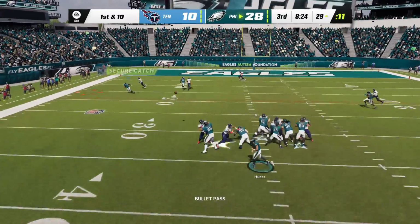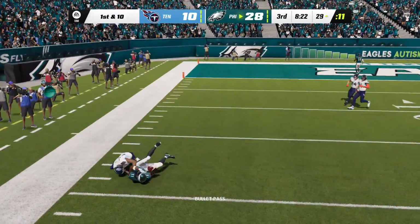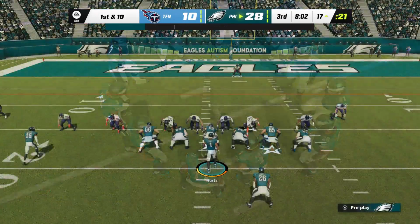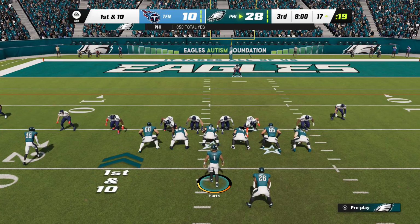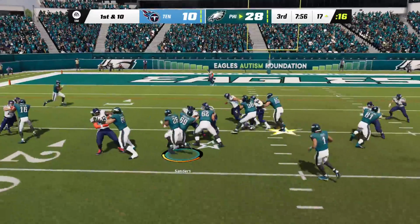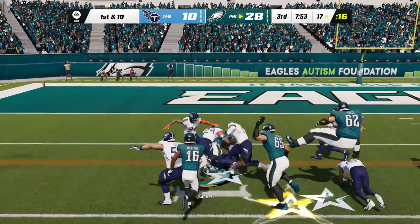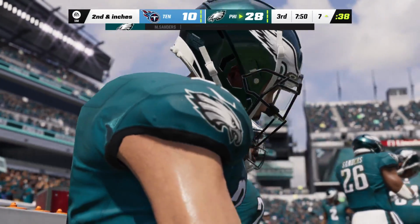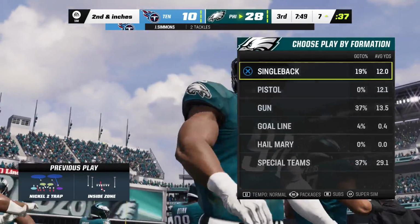They'll look to throw again. Looking for A.J. Brown again, and he's got it again. Back-to-back receptions for him, and it's another first down. Sanders here as they run out of the gun. And here he'll get it down to the 7. 67 yards rushing for him now with a couple of touchdown runs to boot.